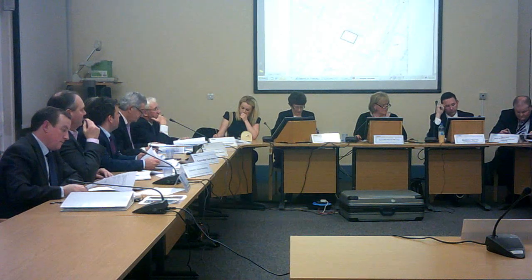And it's considered that the reuse of the site for residential purposes will not only improve the appearance of the site, but it's a more beneficial use and more sustainable location. And on this basis, it's recommended for approval.